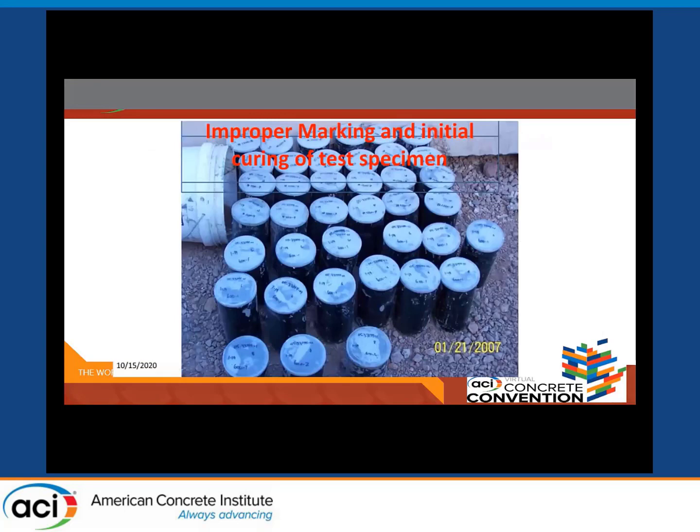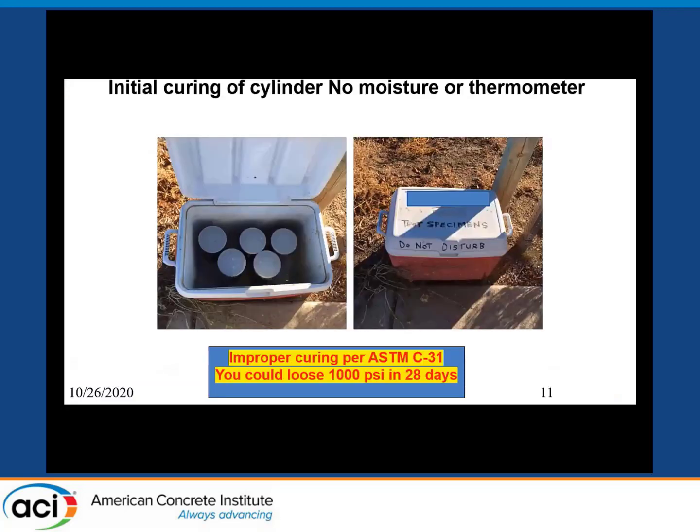So as we go through this initial curing, this was a job I was at in 2007. Here's cylinders that were improperly cured, improperly marked. Next slide. And this is another, the little coolers that we have. There's no water in the coolers, no thermometers. And with this improper initial curing, you can lose 1,000 PSI in 28 days. Next slide.